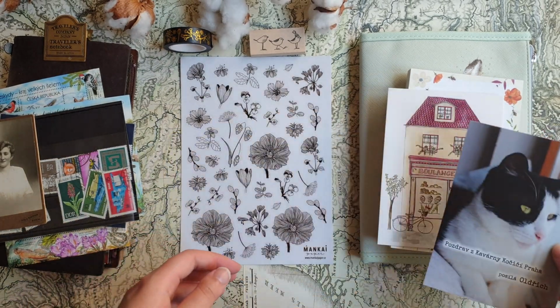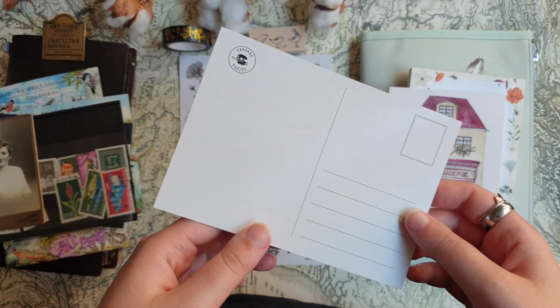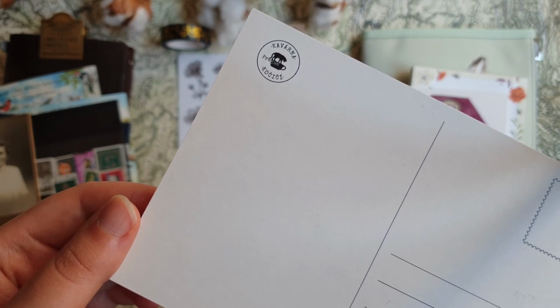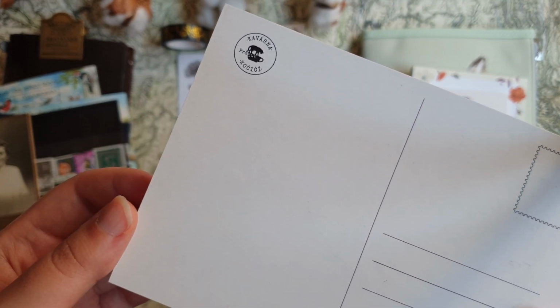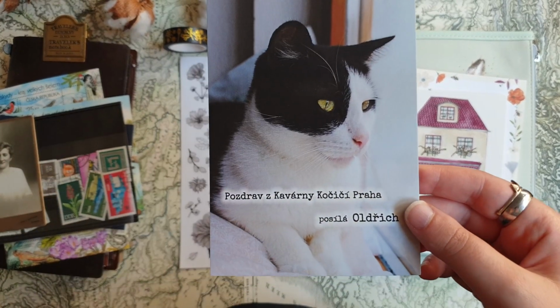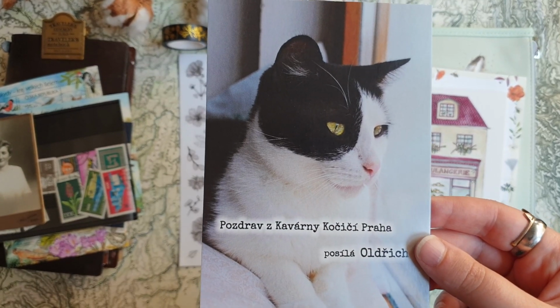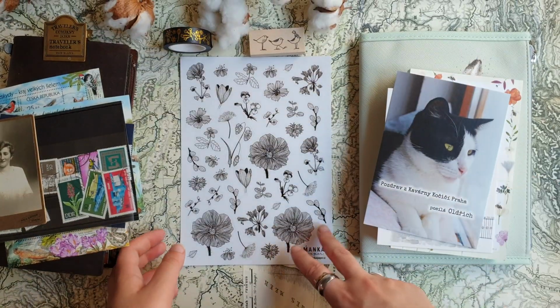Then this postcard with a cat. This one is from another place. It's from a cat cafe in Prague. We went there to a cat cafe. A really nice place with very tasty food and drinks and very cute cats. So I also got a postcard there, or even two. One is already inside my journal. And I think this one maybe I will send to someone.